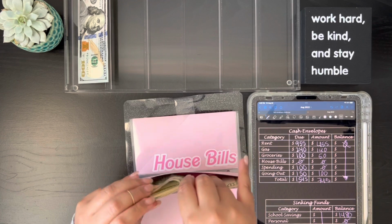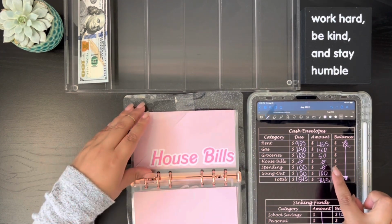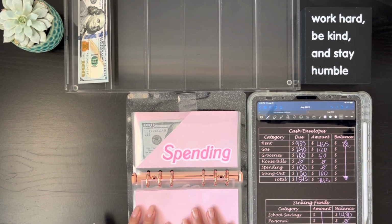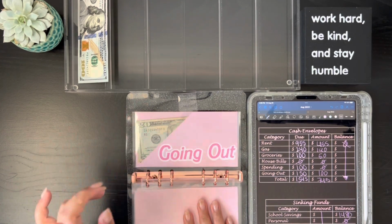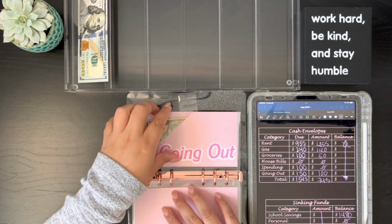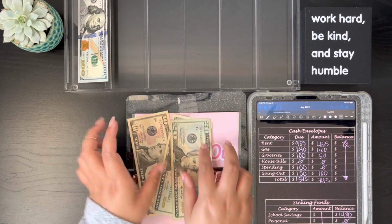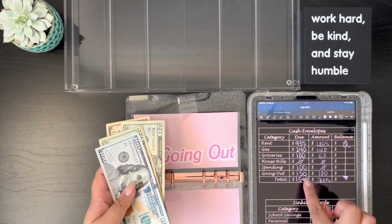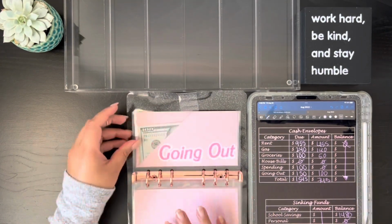Alrighty, and for the next few envelopes, it looks like we did go ahead and do that already, direct deposit earlier in the month. So nothing for that. Spending, we already put the $100 that we had budgeted for. And for going out, we have a total of 100 that we have to stuff there. So let's see here. We have 50 and we have 100. So that's gonna total the 150 that we had budgeted for. Let's just put this back in here. Okay.